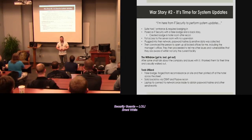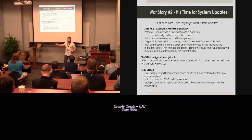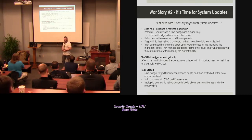Did some OSINT. I couldn't find any pictures of their badges or anything online, which, try that. You'll be surprised how many people will be at a work outing or a barbecue or something with their buddies, and they've got their badges hanging, and so you just zoom in and look at that and usually get a pretty decent idea to forge your badge.